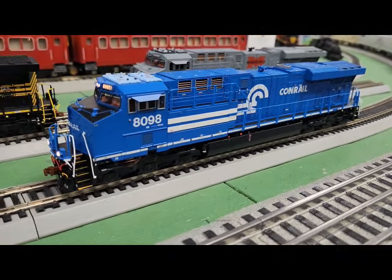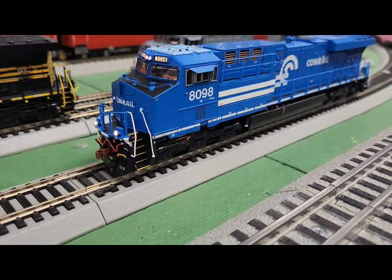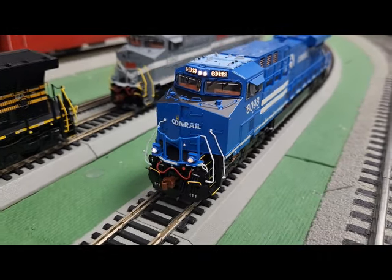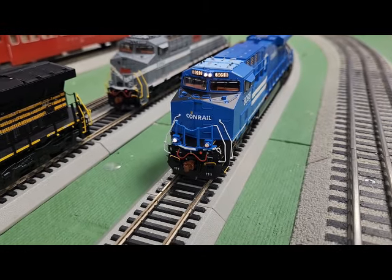Here's the bell. Here's the horn. Sounds familiar. All aboard.